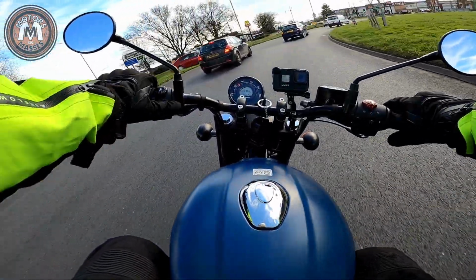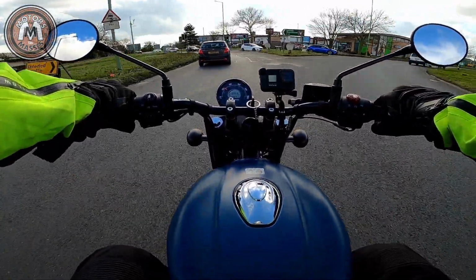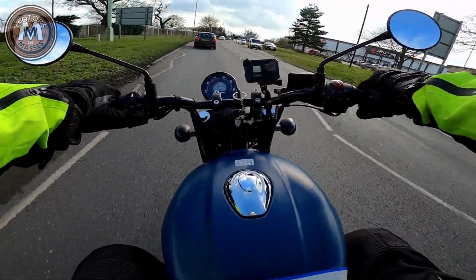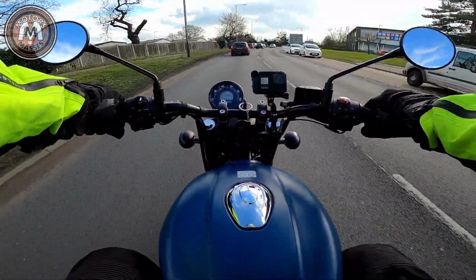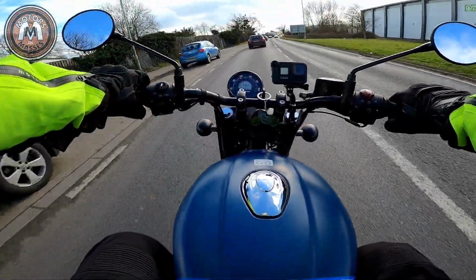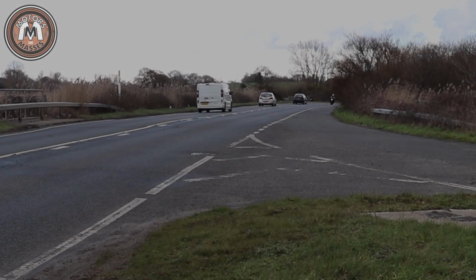You're in the wrong lane, bell end, well done. Dear oh dear, the amount of people that have no lane control is phenomenal. Didn't even indicate either. Went round the roundabout, didn't indicate. Phenomenal. Almost as bad as the idiots that indicate right and go straight on.